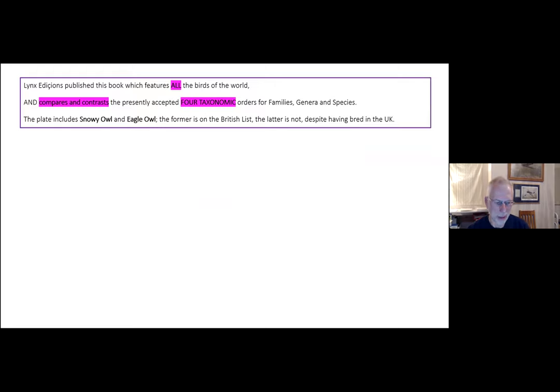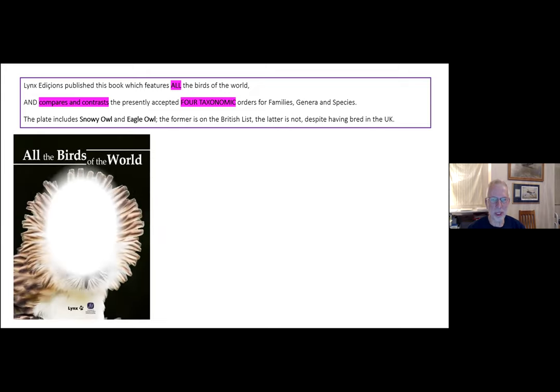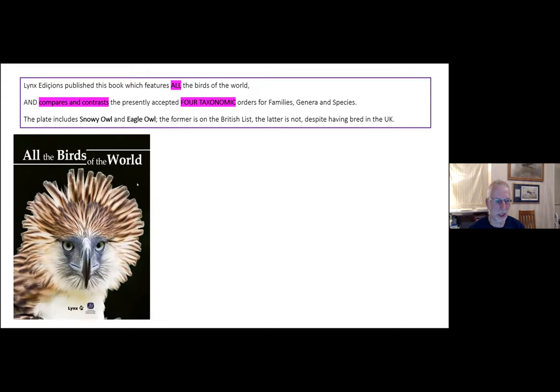And there is a working group now trying to establish a single list for all of the birds of the world. And some of you may remember Keith Betton's talk on the basics of birding, where it's currently reckoned there are about 11,000 species of bird in the world. In fact, this book, because there are nips and tucks between the various taxonomic orders, lists about 11,600. And here's the book I'm talking about.